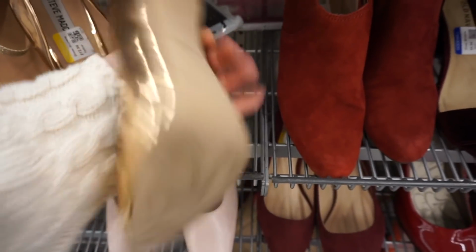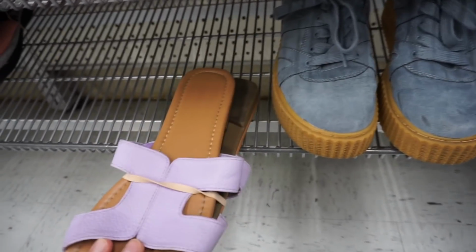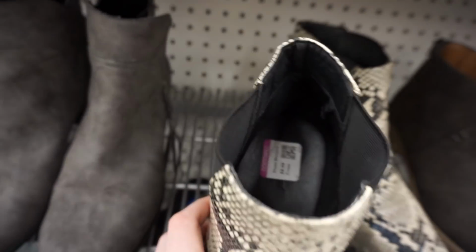And then I went over to shoes. I do love selling shoes. They also have high ASP and good sell-through rate, but I'm being very picky with shoes these days, just because I don't want to clean them, and also they do take up a good amount of storage space.